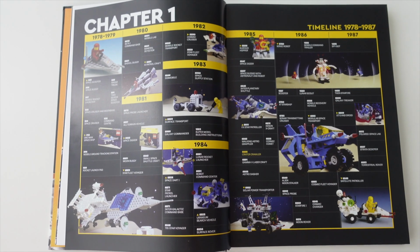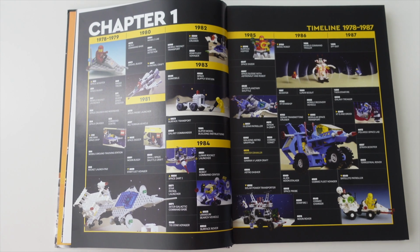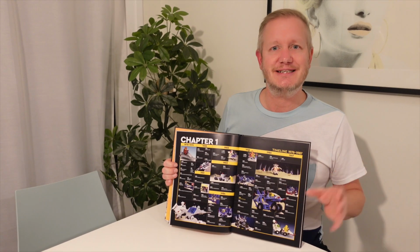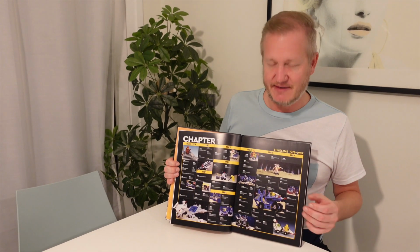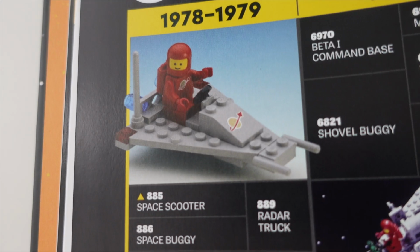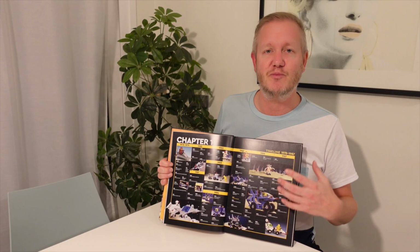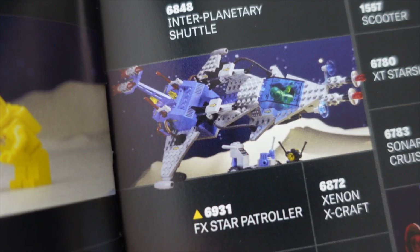The next chapter, which is about the actual range, covers the classic LEGO Space part of that range, from the time period of 1978 to 1987. So it's a fairly big part of the time that LEGO Space was produced. You can already right off the bat see that the color scheme was quite similar on the sets early on. A lot of gray pieces, and the closer you get to 1987, the more colors are introduced into the sets.